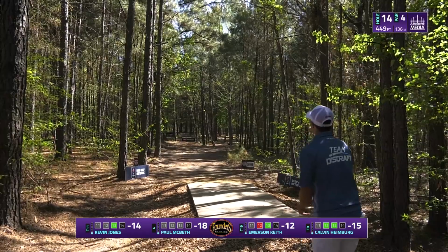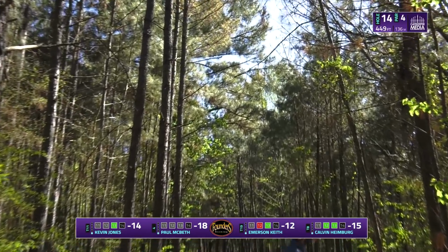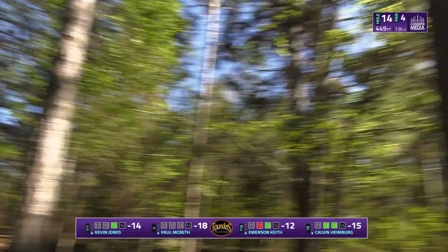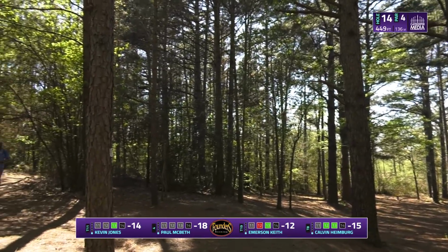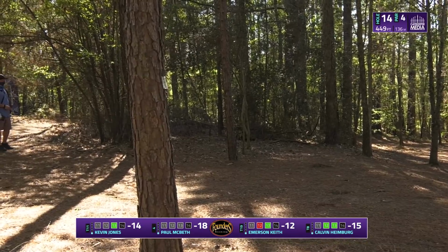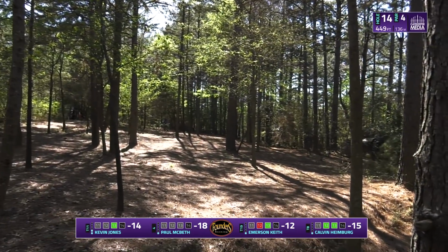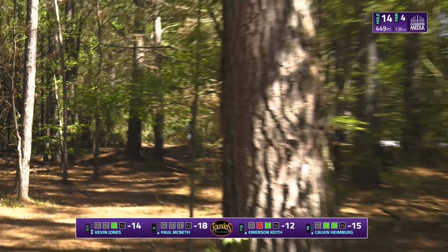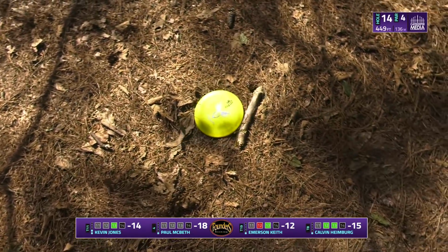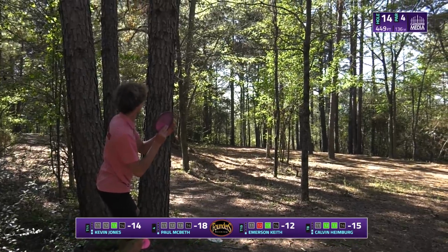Yeah, and Emmerson is going to play. Yep, here we go. And he does not like it. We will see where this ends up. He's got past the first branches that you have to miss off of the tee. He may have pushed a little long of the fairway, but he's gotten fairly close to the basket. And what an incredible forehand from Emmerson. I think he's down there within 20 feet.